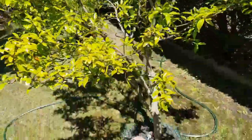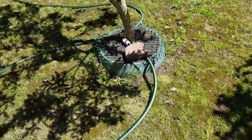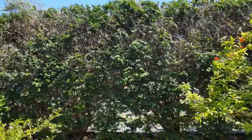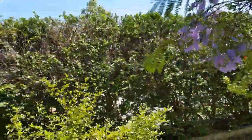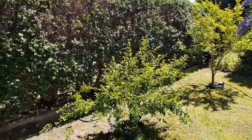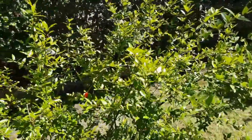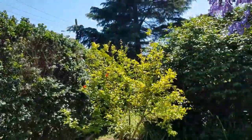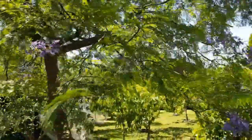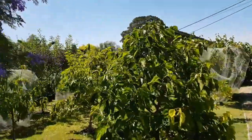I think it has something to do with the soil. It's compacted, or this huge hedge, which I planted 20 years ago, is taking all the water and nutrition away from them, being so close. But nevertheless, we're patient gardeners. We garden as if we have forever. Forever and a day. That's how we do it here at Fruitopia. Okay.